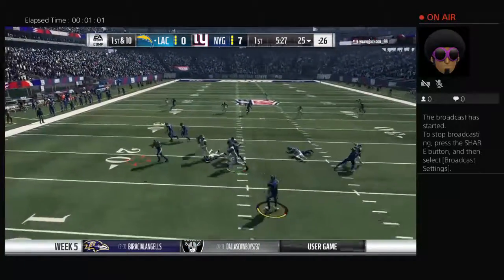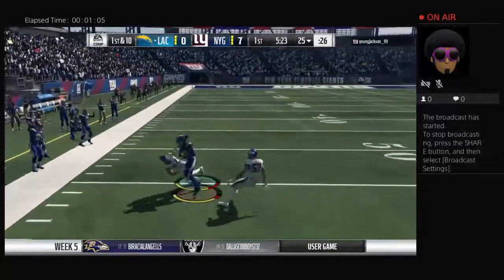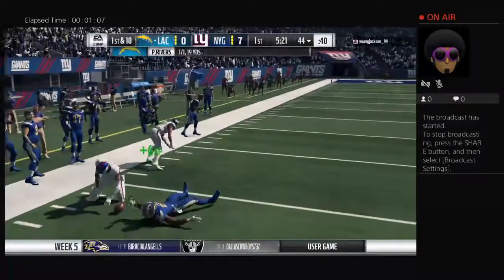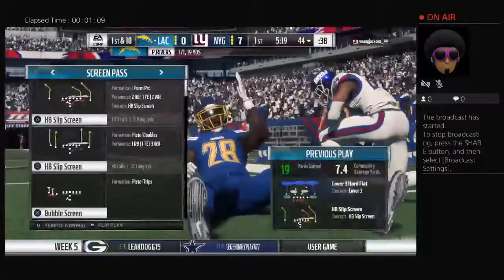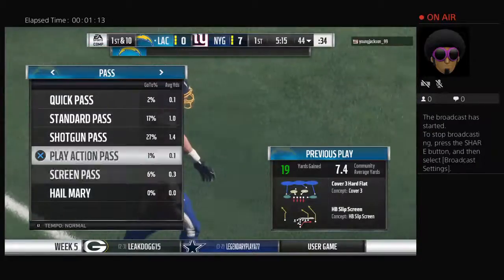Rivers on first down. Sets up the screen to Gordon. And some space here. And they'll get it up just short of the 45 at the 44. They call it a gain of 19, and it moves the chains.